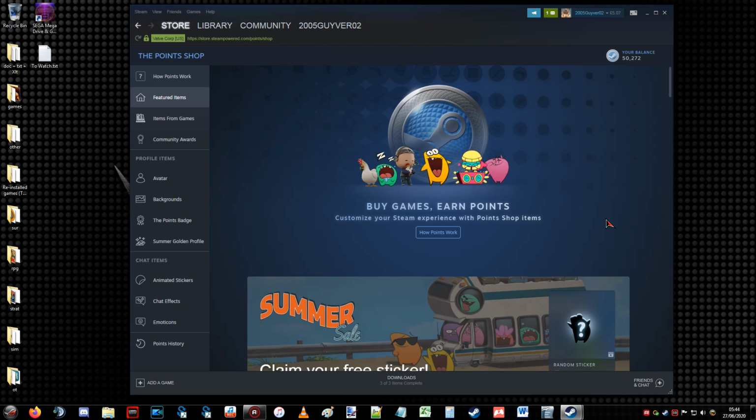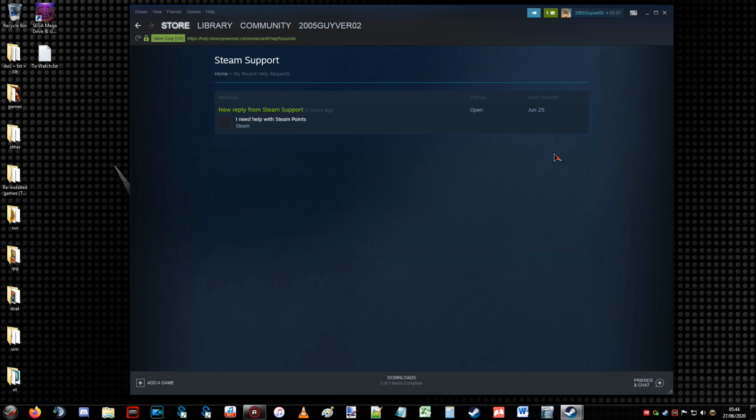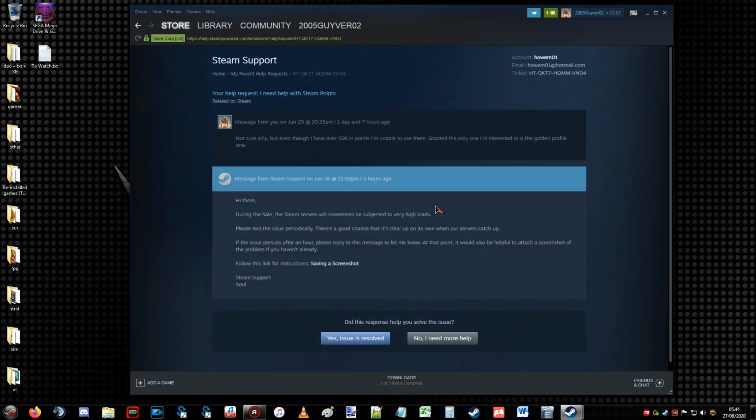Now, for the last 2 and a bit days, I've been trying to do this every couple of hours, and it just will not do it. So I've basically put in a little note to Steam support. Need help with points. Not sure why, but even though I have over 50k in points, I'm unable to use them. Granted, I'm only interested in the golden profile, which is true. I'm only interested in one item, which is valued at 5,000 points. Bearing in mind, I've got 10 times that in points, and the program just won't let me do it.